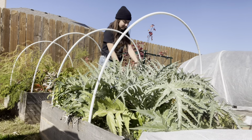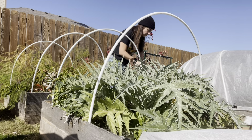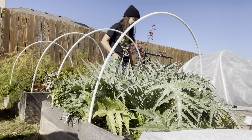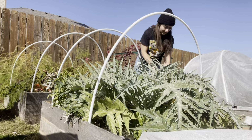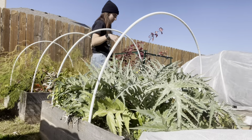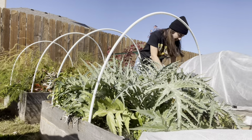And I feel like I was tempting fate by planting them so close together, and I might have lost because you can't really see anything underneath these plants anymore. And that's okay. It looks really lush, it looks really full, but it is going to be crazy once it comes time to actually harvest something from in here.